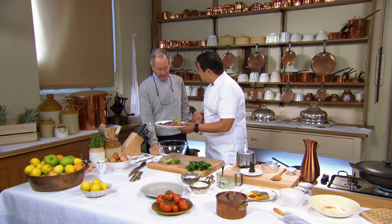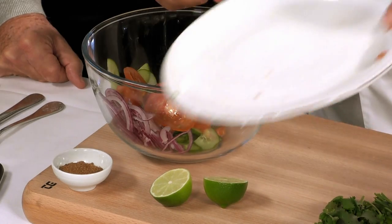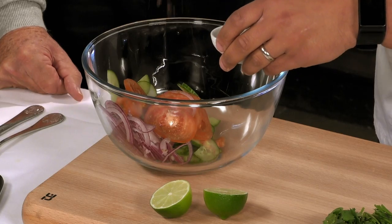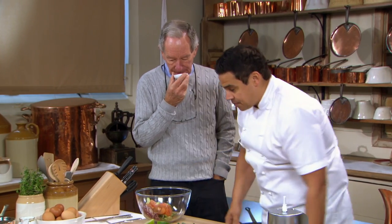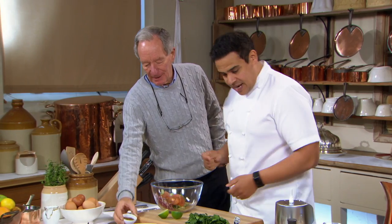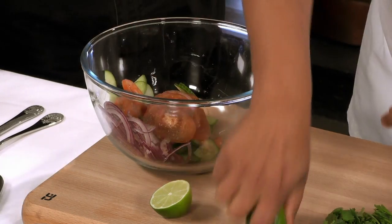Make sure everything's quite thinly sliced, because you don't want big chunks of red onion. Just a light seasoning, not too much. That's the garam masala. Why are you putting that in there? It's just a lovely spice, garam masala. Smell it. Oh, okay. And it's a clean taste. A really clean taste, yeah. Okay, some lime juice. Delicious.